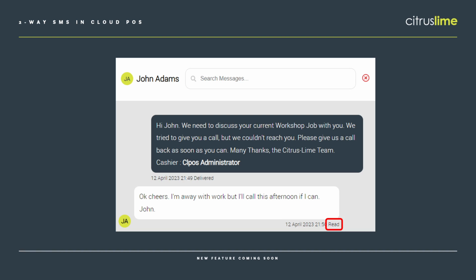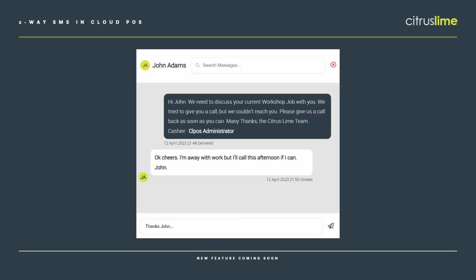If you want to mark the message as unread again, for example, if it needs the attention of a colleague, simply click once again on the text, like so. From the message panel, you can also type a reply. Just hit the symbol on the bottom right to send.